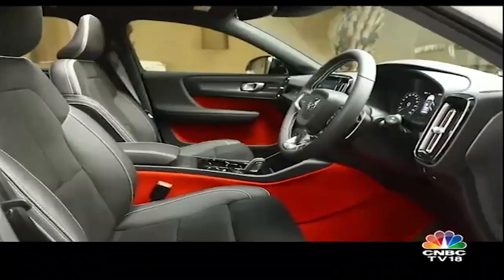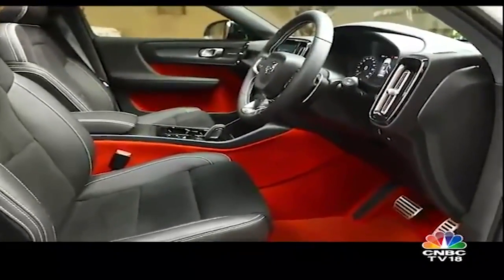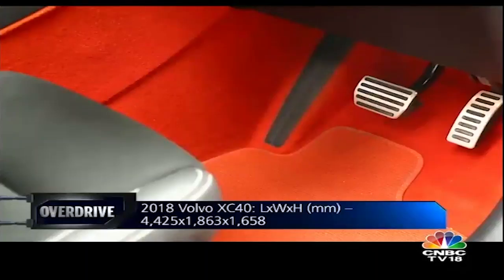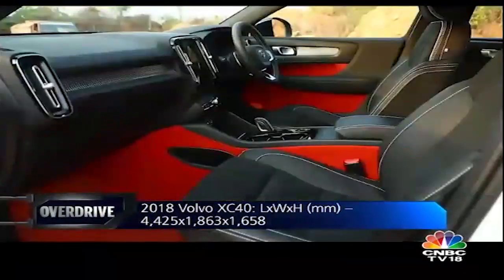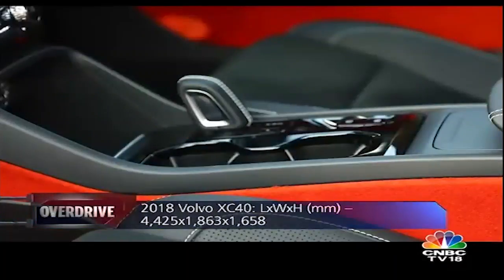Compared to the slightly more serious cabins of the XC60 or the XC90, this one has a more youthful vibe. I mean, look at the red or the orange inserts here. They look so sporty. I know they're going to get soiled very often, but get them cleaned often. It's worth having them here. It just elevates the whole vibe of this cabin. Feels very youthful in here.